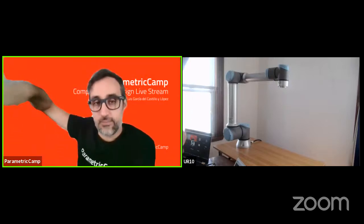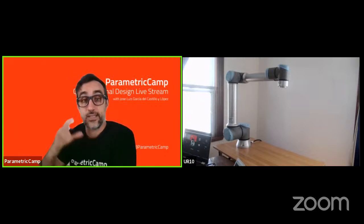Safety. Does the UR robot here have a software access limit? Yes. And you actually saw that at some point it was rotating too much into itself and it stopped because it detected that it was going to clash.